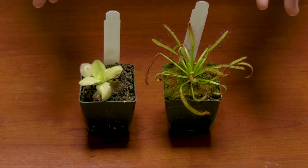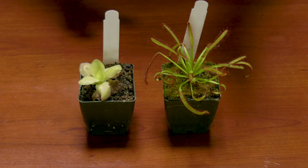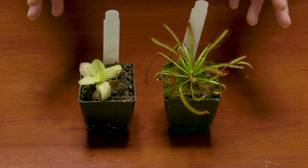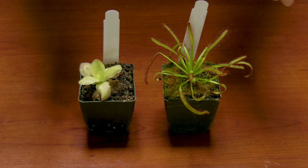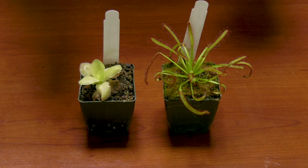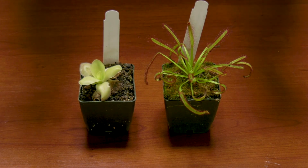Let's talk a little bit more about these sticky traps. Let's talk a little bit more about these plants. This plant right here is called the butterwort, and this one over here is called the sundew. Both the butterwort and the sundew are going to lure their prey in with the promise of a sweet, tasty nectar. But as soon as the insect touches this plant, the trap is set.